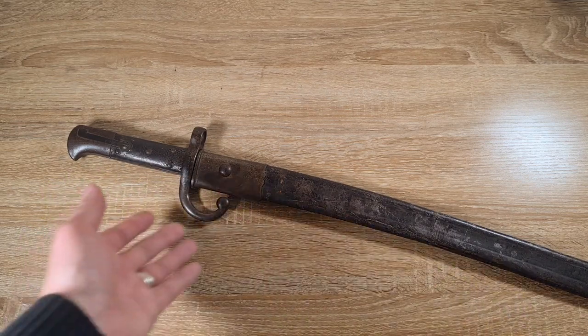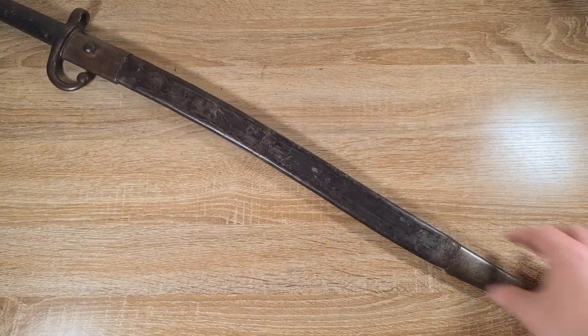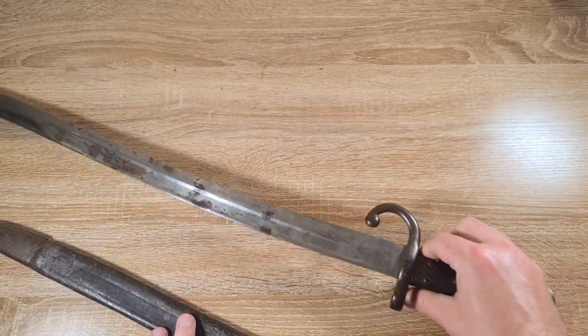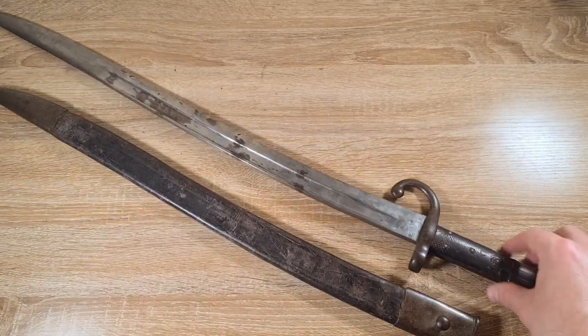Today we're taking a look at what is the largest bayonet I have ever examined. It's so big, I cannot get it all in frame. So this is the Ottoman Model 1874 NCO sword bayonet, and absolutely huge.